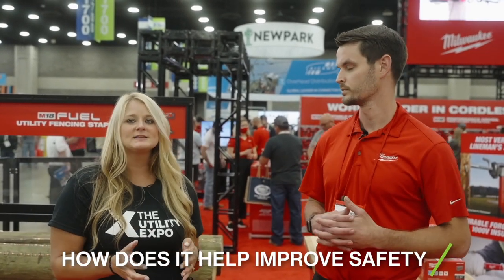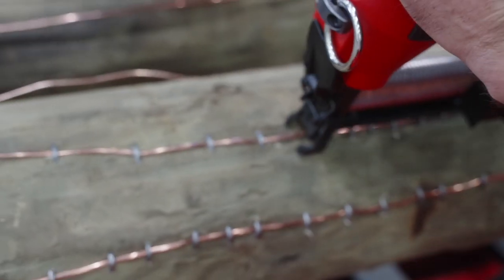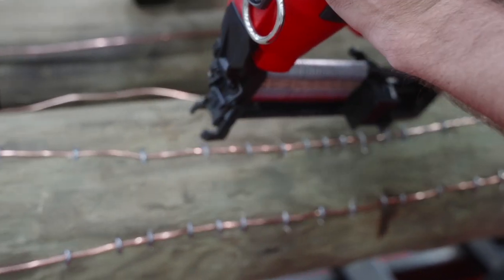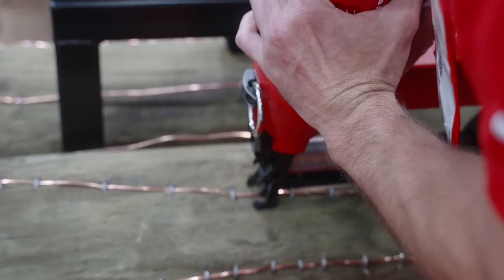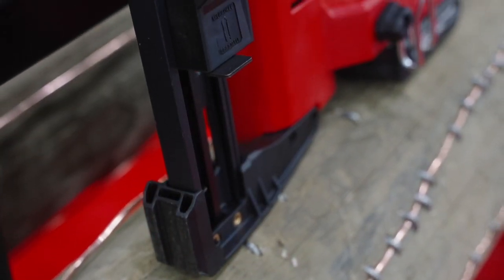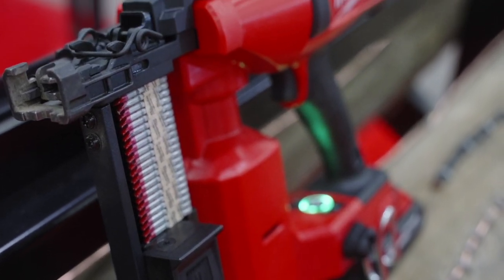And how does it help improve safety in the field as well? Yeah, so one thing is you're taking away the repetitive motion of swinging that hammer, so it's going to be a peak muscle effort reduction in both the forearm, the bicep, tricep, and take a lot of that strain out of the elbow as well. So it's going to reduce those repetitive motion injuries. It's going to remove your hand from having to manually install those staples, so you won't have those issues where you're hitting your hammer on your hands or where you have staples bouncing off of the material, potentially causing injuries.